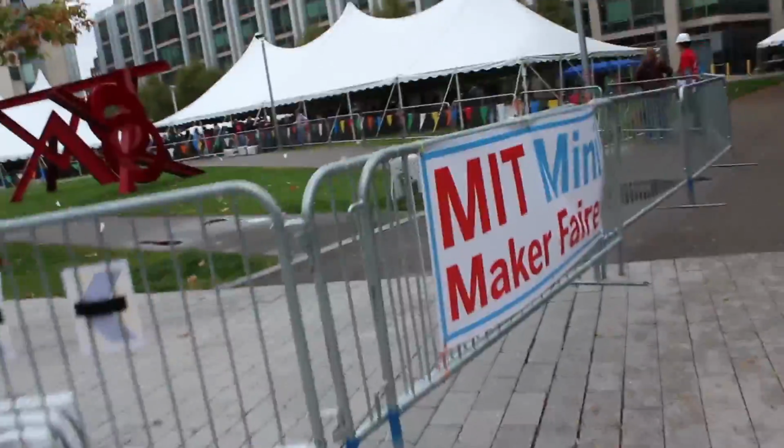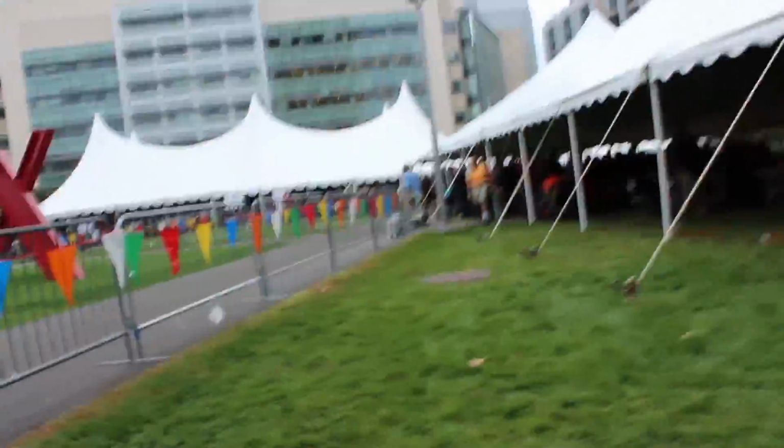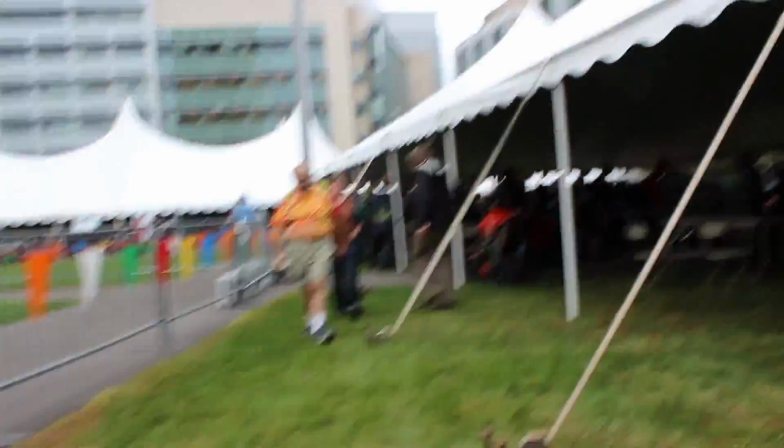So I'm going to wing the audio for this pretty much, but last Saturday, October 4th, I went to the MIT Mini Maker Faire, which was one of many Maker Faire conventions in which artists and technology enthusiasts and people who just like building things gathered together on MIT campus by the Stata Center, kind of in the common area, and just exhibited all the things they've built for the community to see, which is a really cool idea because there were a lot of kids there really getting involved and hands-on and really interested in the projects.